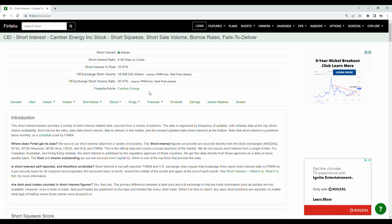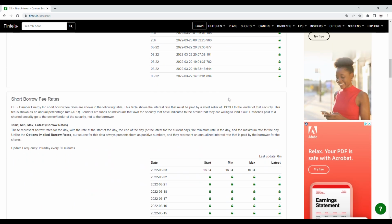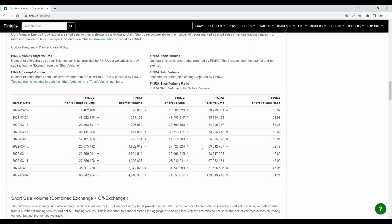So we're going to take a look at the short interest information for CEI. For the off-exchange short volume ratio, it is at 50.97%, and for the off-exchange short volume, it is just over 18.5 million shares. Scrolling down further on the page, the short shares availability is at 0, updated 6 minutes ago. And then for the short borrow fee rate, it is at 16.34%.